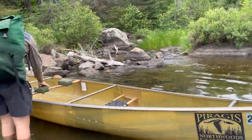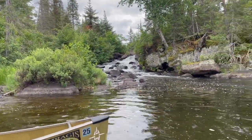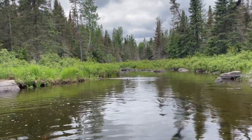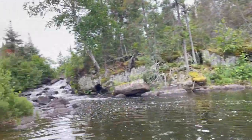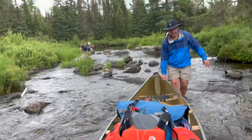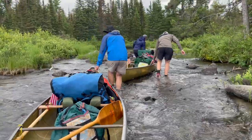Just setting our stuff down at the portage because we portage around this, but look how beautiful it is. Now we're gonna go down this river, which might be doing a lot of picking up the canoe and going, but beautiful, beautiful. Just walking the canoe through the water. Up and over.